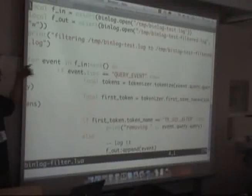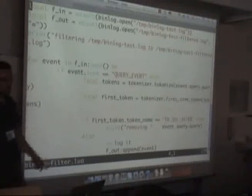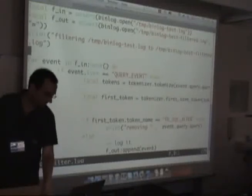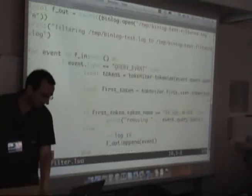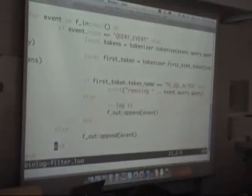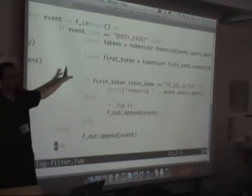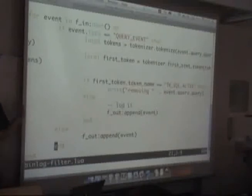the rest is just walking over your binlog and creating a new binlog based on the old data. In this example, I have an incoming and an outgoing file, two binlogs. I read from one and I write to another. Then I iterate over the binlog; the next function gives me the next event. I just walk over it, and depending on some condition, I either append it or I ignore the event for my new binlog.